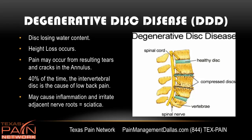When you get degenerative disc disease, basically what's happening is the disc starts to lose water, almost like a prune. Height loss starts to occur and pain may occur from resulting tears and cracks in the annulus with the degeneration. Now, 40% of the time, a person's back pain is coming from the intervertebral disc. This can lead to inflammation and irritate adjacent nerve roots, so it can also cause sciatica.